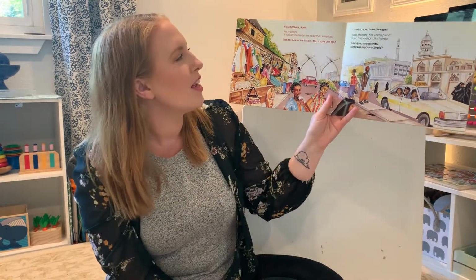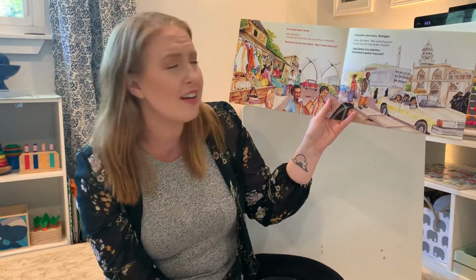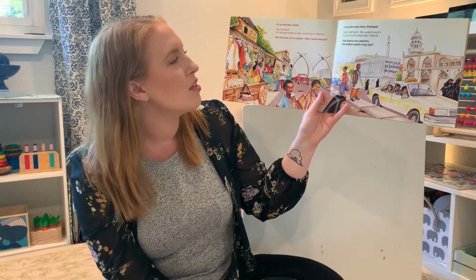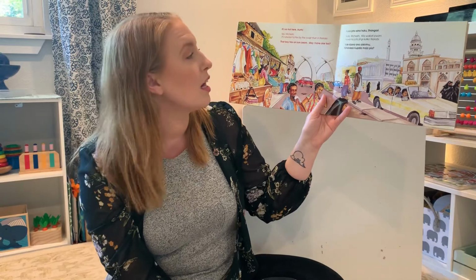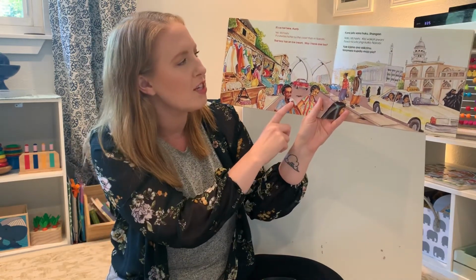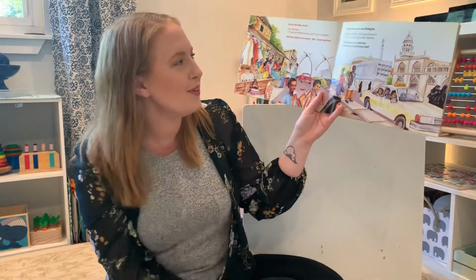They arrived, and she says, "It's so hot here, Auntie." "Yes, Mcheshi, it's always hotter by the coast than it is in Nairobi." That boy has an ice cream. May I have one too?